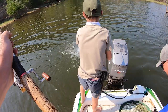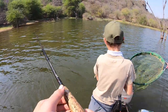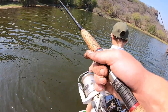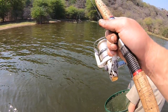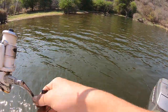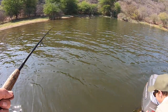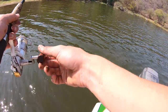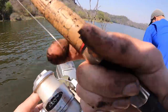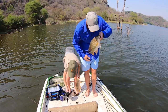This is too much fun. Might release this one. Oh no, that's a perfect keeper size, man. Otherwise you never keep them for the spot. I'm sorry, guy. This spot was definitely a good idea to move. Fishing from the boat is much better than fishing from the bank. Another awesome double up. Awesome, yeah. Very good.